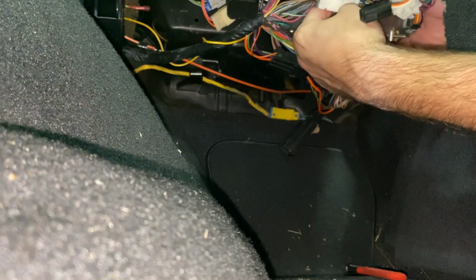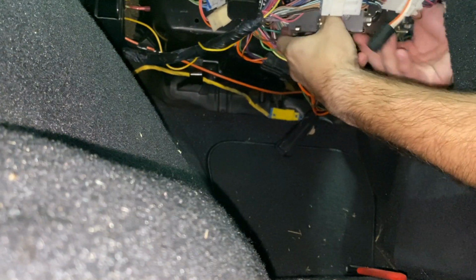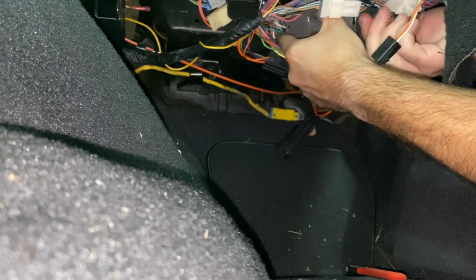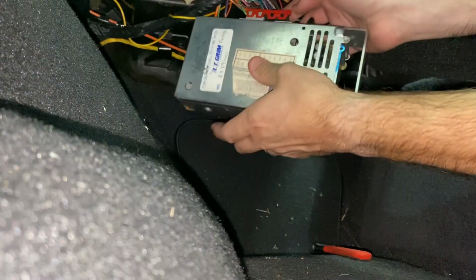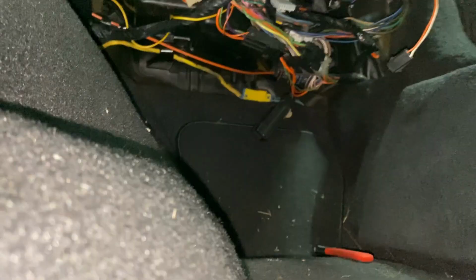Trying to see. I want to make sure nothing's gonna get torn or anything, but this just pulls out of there. This is the antenna. Out of here, right to that one, and that one.